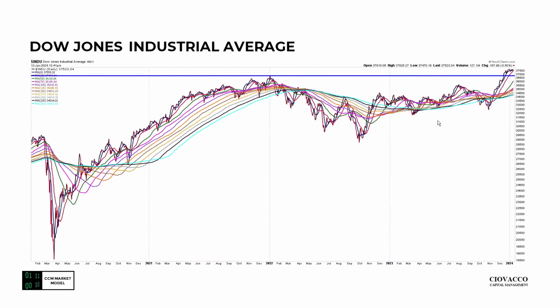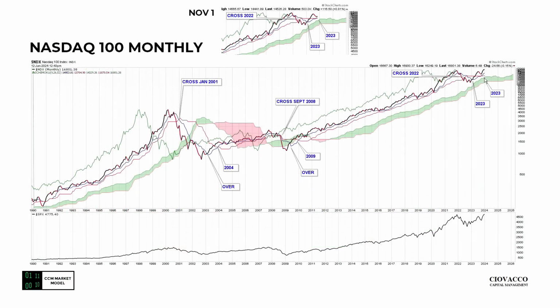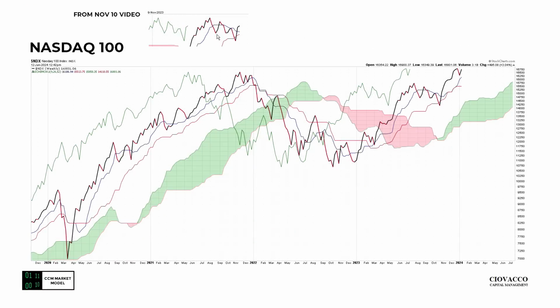Unlike the Dow Composite Average, the Dow Jones Industrial Average has cleared this level here from early 2022. January 10th, checking all of the bullish boxes in the weekly cloud. Very constructive long-term look, NASDAQ 100 on the monthly cloud. This was the keep an open mind look that we covered in early November. Similar look mid-November on the weekly cloud, checking all of the bullish boxes on January 10th.